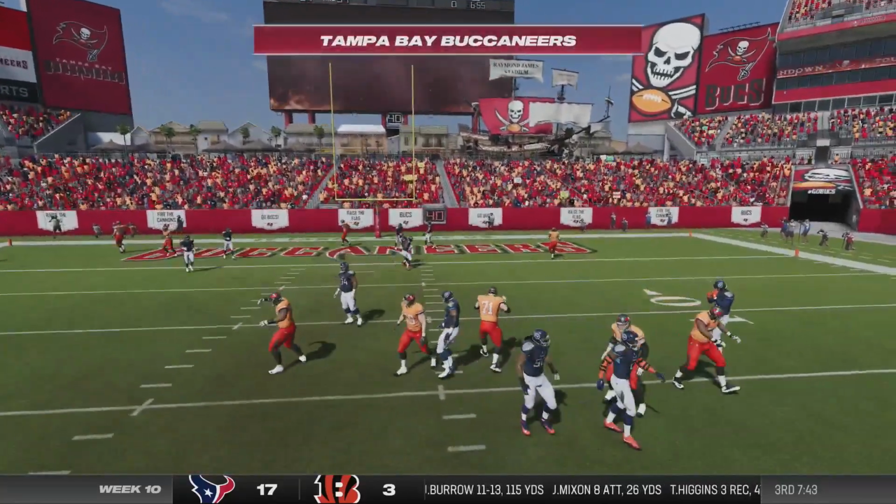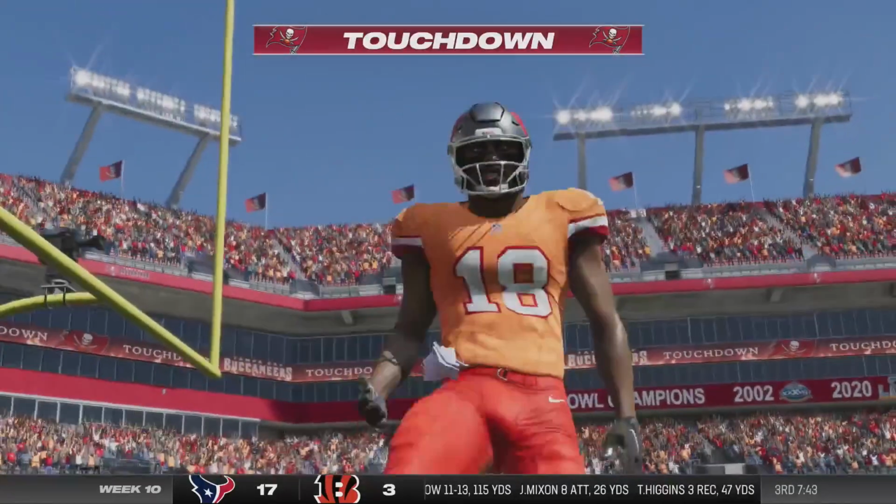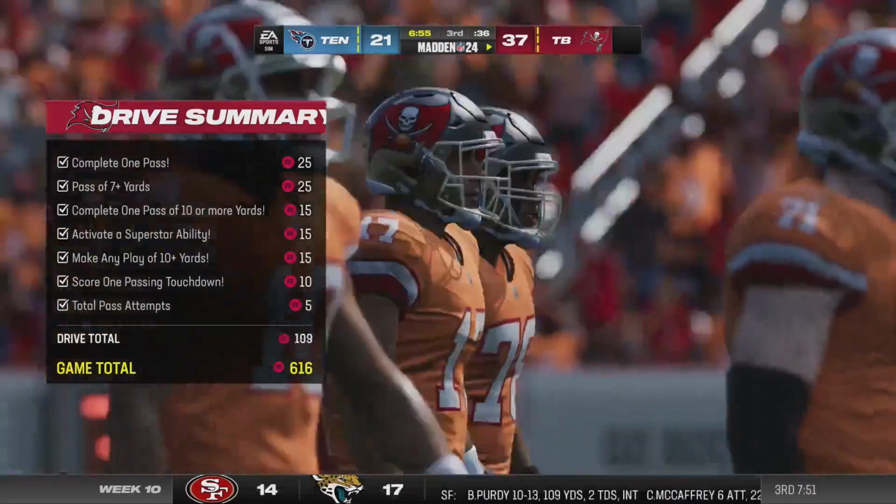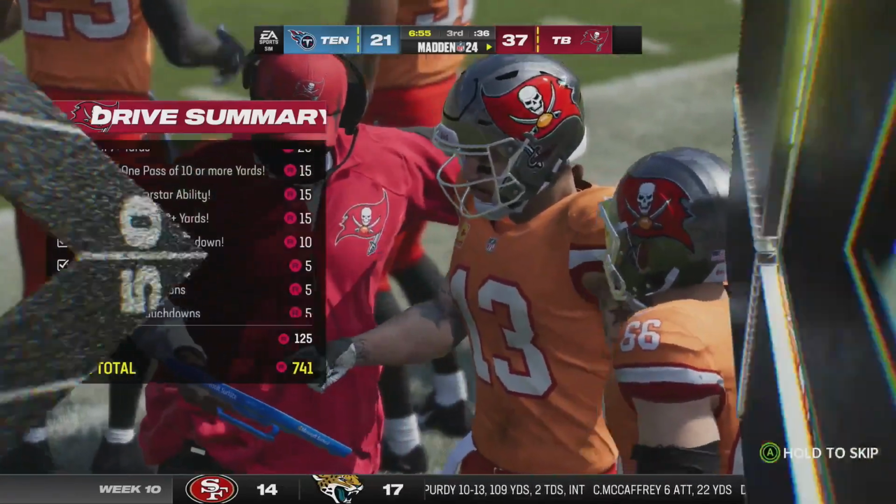And he hauls it in for the Buccaneer touchdown. A great effort there with his first career NFL touchdown. And his guys now at X.